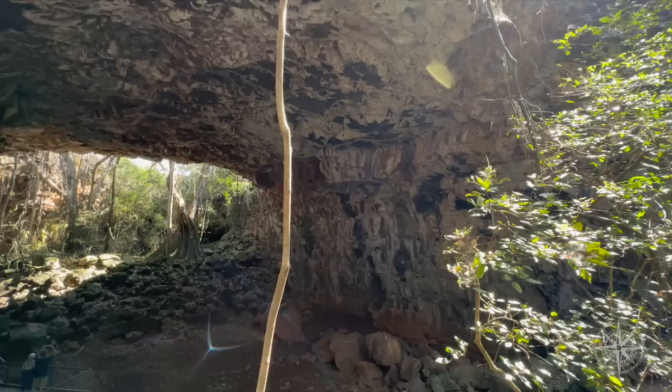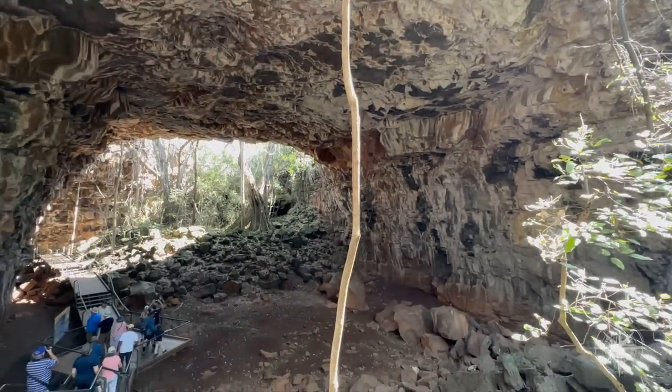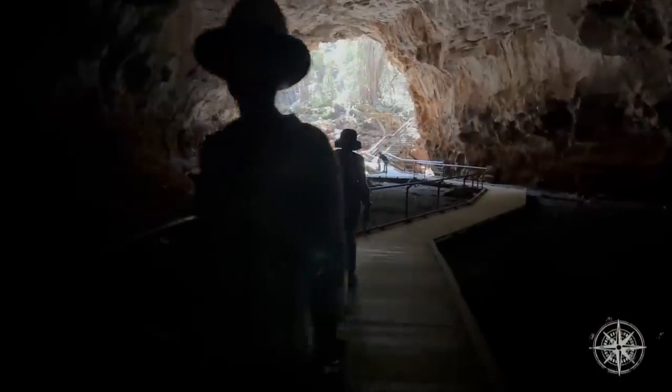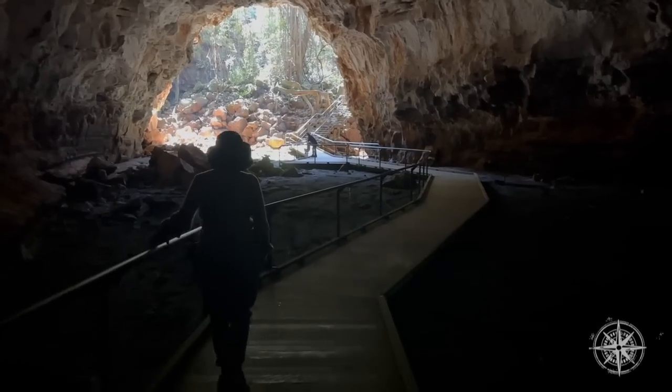All right, so we're heading to Undara Lava Caves. Tubes. They're caves, but I think they're referred to at Undara as tubes. Yes. That should be cool. Yeah, the volcanic tubes. Everybody that we have run into here at Cobbold Gorge has said to us, if you're headed to Undara, you are going to just be blown away by how good that experience is. Are you looking forward to getting inside the tubes? Yep.